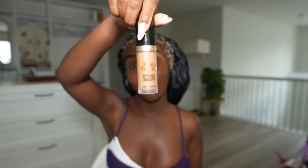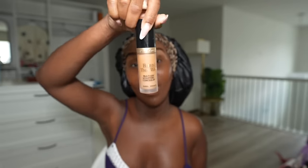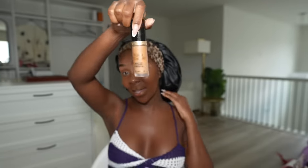All right, let me do my Too Faced concealer. This is honestly my favorite concealer. I love the color Honey, because, baby, I love a bright under eye. I love me a bright under eye. Don't threaten me with a good time, boo. Make it bright. I said make it bright.